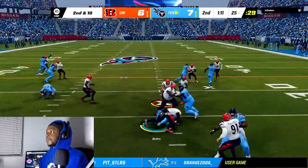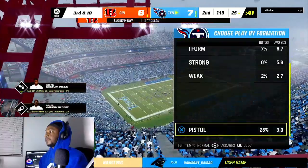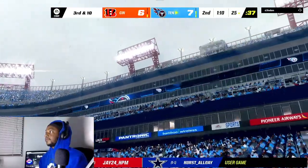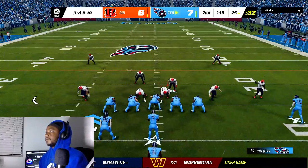Here's a run with Akers on 2nd down. And nowhere for him to go again. He'll get back to the line of scrimmage. That's in. The Bengals are going to use the 2nd of their timeouts as they'll head to the sideline and talk over what to do next. A nickel look now for the Bengals as they try to stop him here on 3rd down.